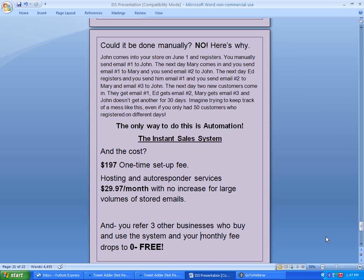The next day, 2 customers come in. They get email 1. Ed gets email 2. Mary gets email 3. John doesn't get one for 30 days. Imagine trying to keep track of a mess like this, even if you only had 50 customers who register on different days. The only way to do this is automation. And really, the choice is the instant sales system.